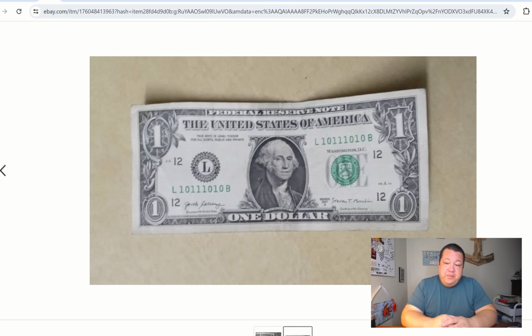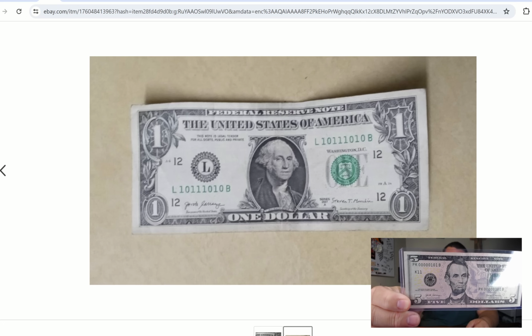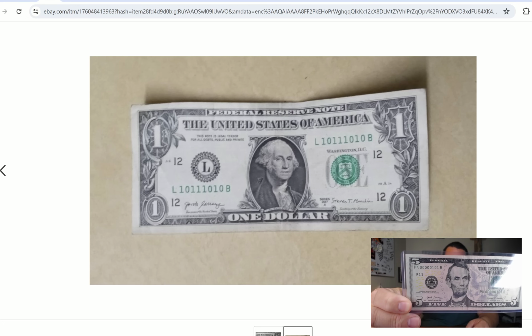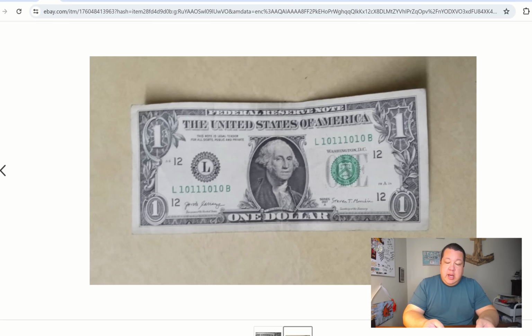Since we're on the subject of binaries, I actually picked up a note. This is from Travis. All right, I'm just going to go ahead and use first name basis here. This is a 2017A $5 Fed Reserve note. It's a true binary, but it's also a low serial number. So it's a PKB block, serial number 101.